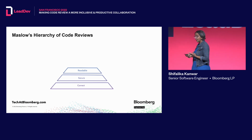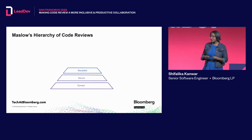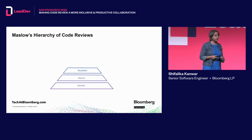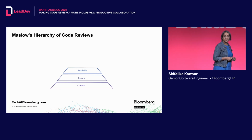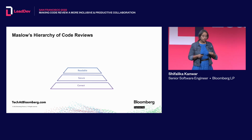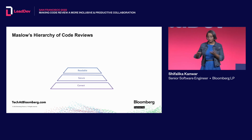And sometimes you will get a pushback. Readable? Who cares about readability, right? We need to just push product out fast. To that person, I would say go back and look at the code you wrote 6 months back. I can guarantee you that person won't understand their own code. If we don't keep our code readable, it's tough to maintain, especially if you have hundreds of apps, right? You want to be able to move from one app to another easily.